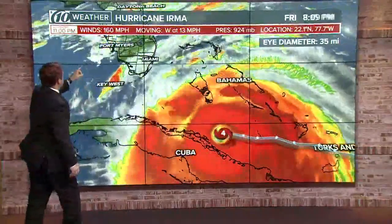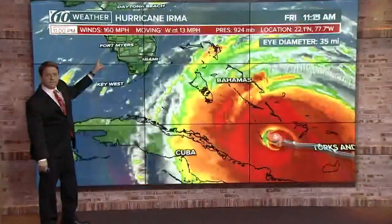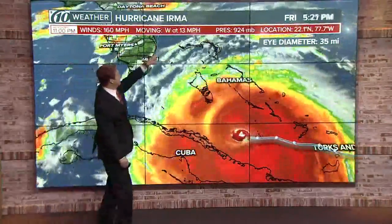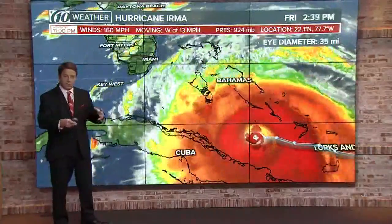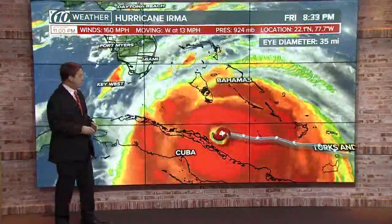But look at the winds. They've come back up to 160 miles per hour. Now, here's one good thing. It's still moving to the west, which means it's moving towards the landmass, which is not good for the health of this. The intensity should come down just a little bit.